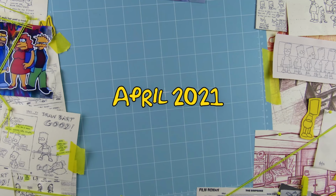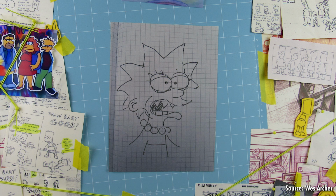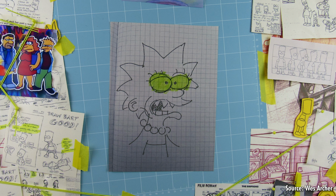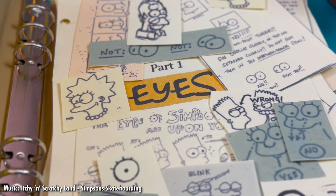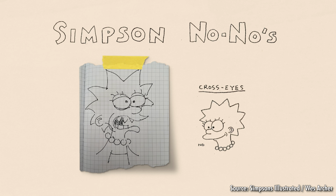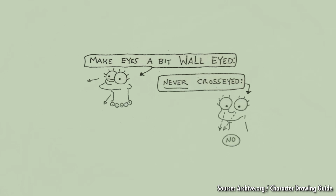When the 30th anniversary of Simpsons Illustrated arrived in April 2021, Wes Archer combined many of the no-nos into one drawing. The eyes in particular are unsettling, so let's start there. Lisa's eyes break one of the most fundamental rules. Don't draw cross-eyed characters. Characters can be drawn a bit wall-eyed, but never, underline, cross-eyed.